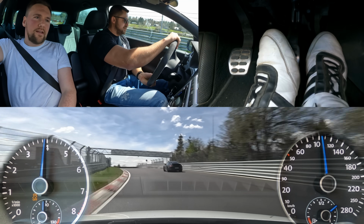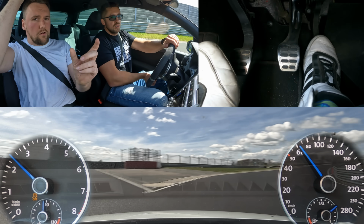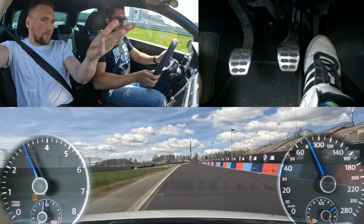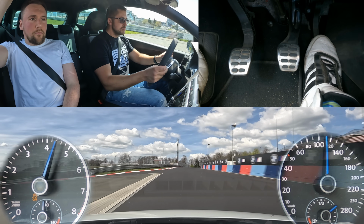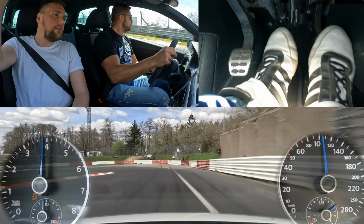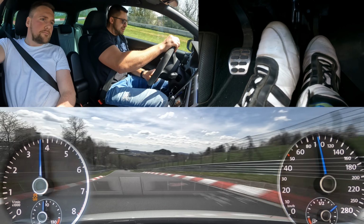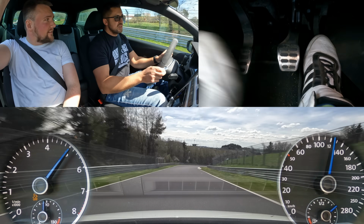What tires are on? Super Sport. Super Sport, okay. Yeah, but in the smallest size you can put on, because it's a Polo. So I'm really glad that such a tire exists for that car. Very tight.